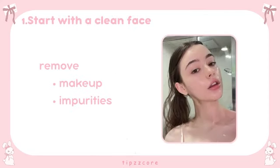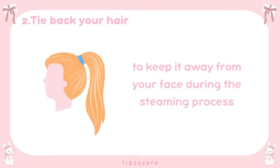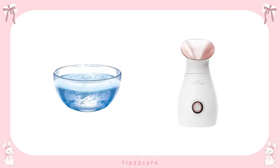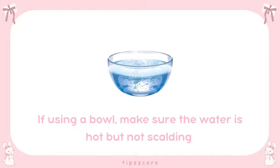The procedure starts with a clean face, removing any makeup or impurities. Tie back your hair to keep it away from your face during the steaming process. You can use a bowl of hot water or invest in a facial steamer, which is a device designed for this purpose. If using a bowl, make sure the water is hot but not scalding.